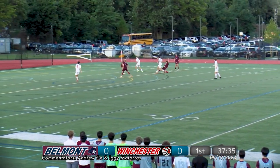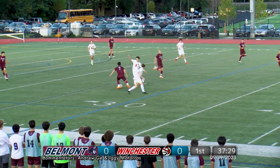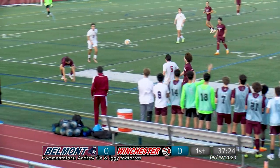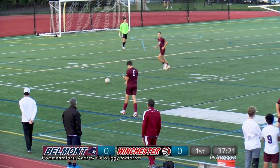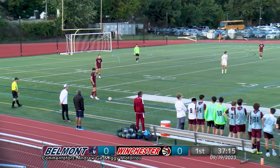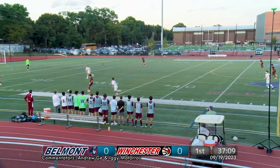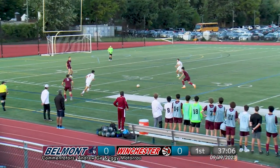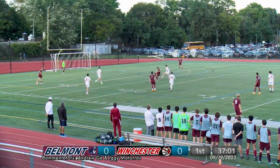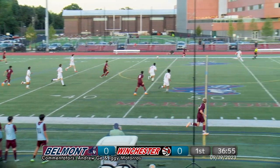Oh, and Winchester has a chance here. Good step from Alex Duda. Patrick turns. Can he find the long ball? Back to Serve. And Serve gets the foul, rightfully deserved. Now he'll look to take this long, or go short. Right back to Serve. And Winchester, good pressure. Back to Alex Duda. He's going to find Nicola in the middle. Good turn. That's class. That is absolute class from the boys right there.